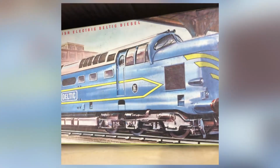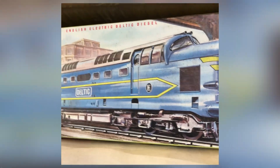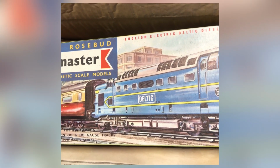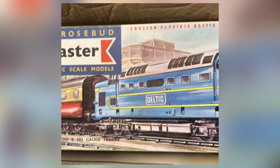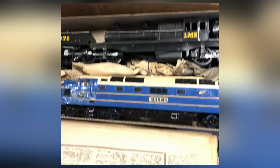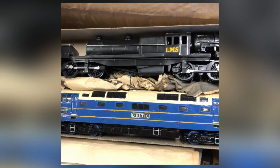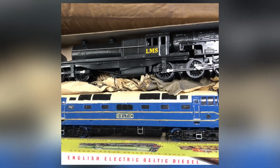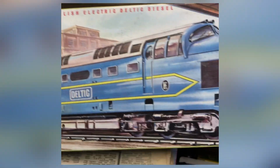Like, what's in here? I don't know, I haven't looked myself yet, so I'm as surprised as you are. A Kitmaster plastic scale model, Deltic, diesel. Just take the top off. It's pre-built. It looks quite well built as well. There's an LMS something there. I don't know much about trains.